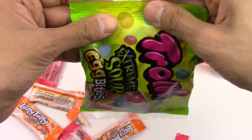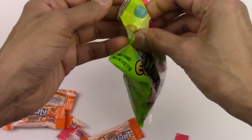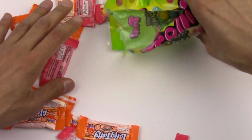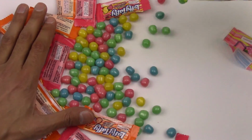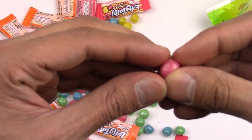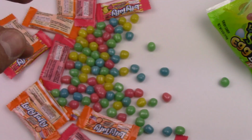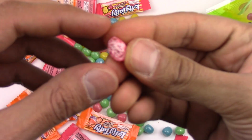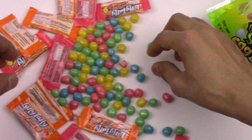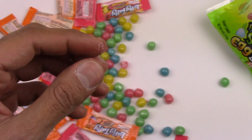See how it opens. Let's get this open from here. There we go. Voila, yummy colors. Very nice looking. Let's try this pink one. I'll give it a bite. Oh, this tastes like watermelon. The pink one here, watermelon. Let's see what the blue tastes like.